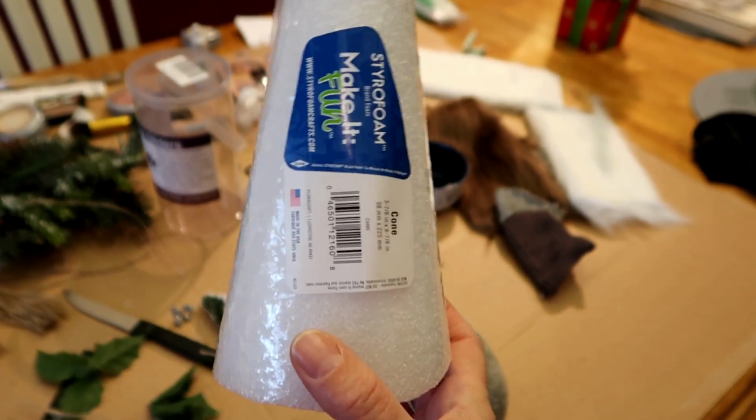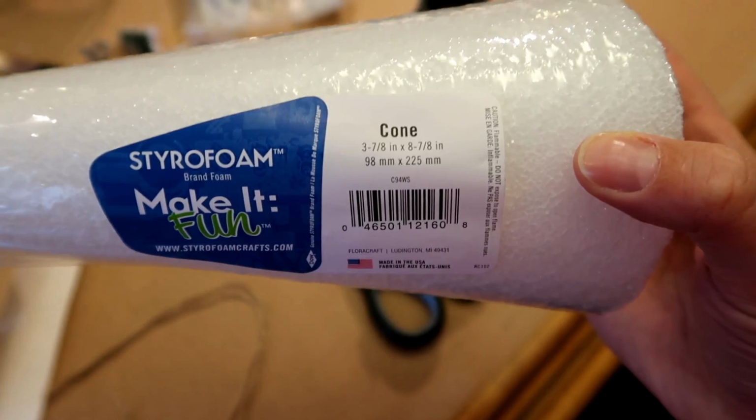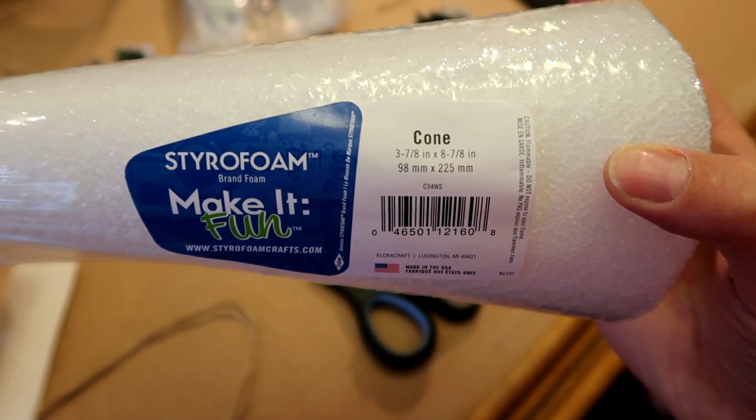Okay guys, I went to AC Moore, or you can get these at Michael's or any craft store near you. This is just a regular 3 7/8 inch cone.